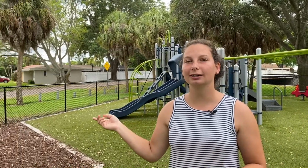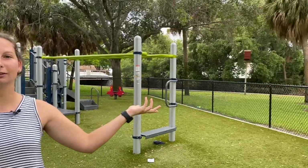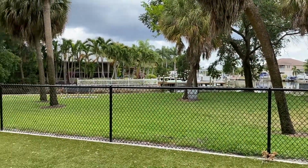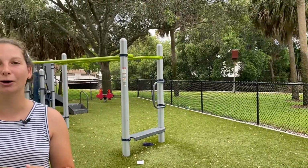Today we're going to be talking about playground safety and all the things that I look for and look out for when I come to a playground with the kiddos. What I prefer in a playground is a fence around the playground that we're going to be playing at. As you can tell, there's a road on one side of me and water on the other side of me. If I have multiple kids, I really like the fact that they cannot go anywhere besides the playground.